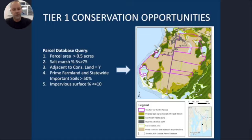These are parcels, and I think what's important here is that this is not an arbitrary list. I mean, some of this is art, but I wanted to base some of this on science as well. And so I can defend each one of these 5 metrics that I used to query the parcel databases. That first one is loosely based on the wetland reserve easement program that Wenley referred to. In that score sheet, they say that parcels that have at least half an acre of salt marsh are scored higher.